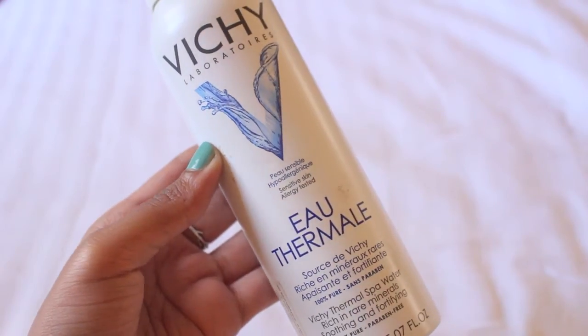This is supposed to be a multi-purpose product that is especially beneficial for sensitive skin. You can use it as the last step in your cleanse, tone, moisturize routine, or just at any point during the day to refresh your skin. Apparently you can use it to soothe not just your face but rashes or burns on your body. I'm almost done with this can, and I already have a second can waiting.